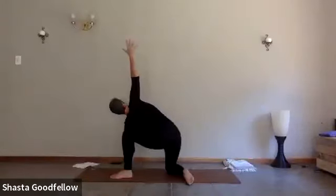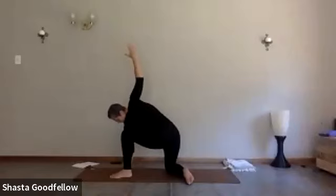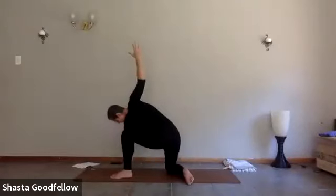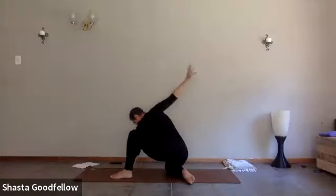Breathe into your right ribs. If you want, micro bend in the right elbow, just a very small pull back to create more space. If the neck is sore, look down, please. Gently sit on your right heel, place your palm to the ground.